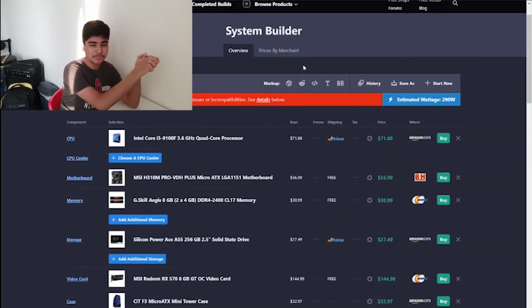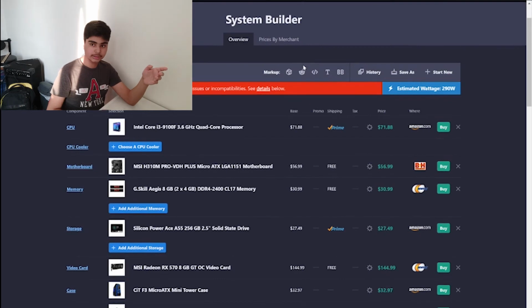So yeah, let's talk about some future upgrades. Of course, I mentioned the motherboard as well as the storage. I think the first priority still should be the storage. You definitely want to add a 500 gigabyte or a 1 terabyte hard drive to the system if you have the extra $30 to do so.